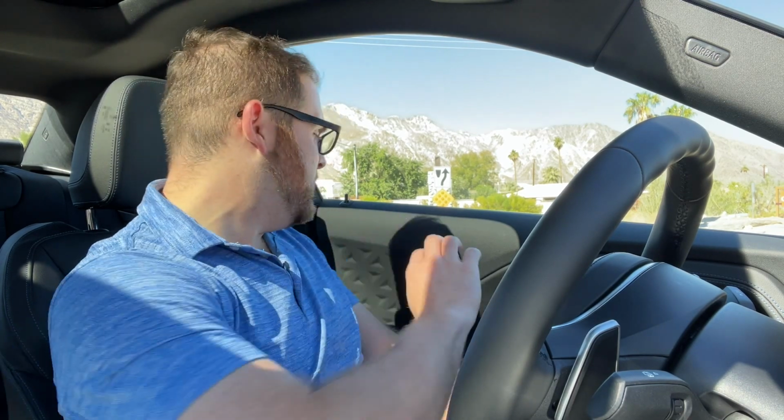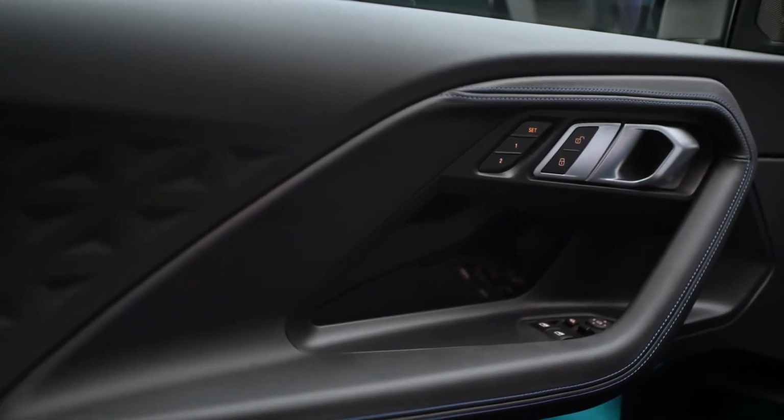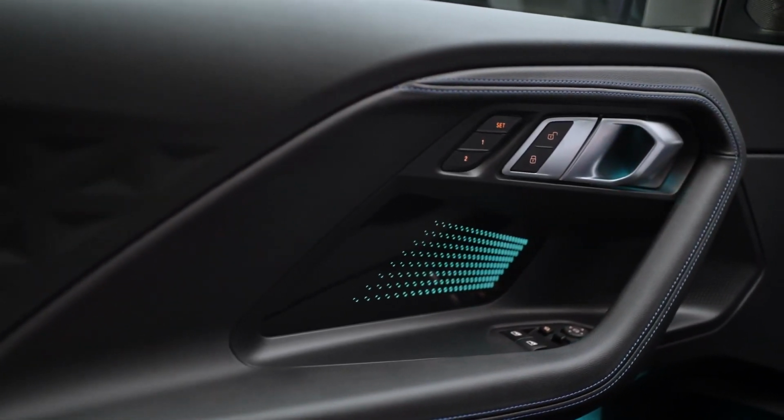The only other unique thing that I think they've done on the cabin is here on the doors. You get this kind of unique pattern here. It's kind of hard to see on the black interior, and we do have just a little bit of blue stitching here on the M240i model, but aside from that, this cabin really doesn't scream special to me.